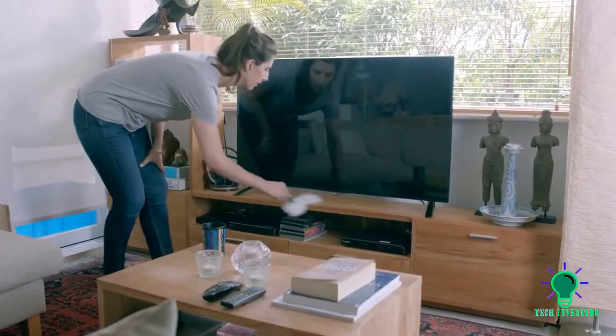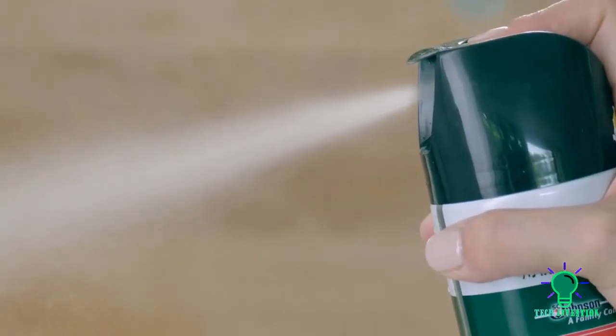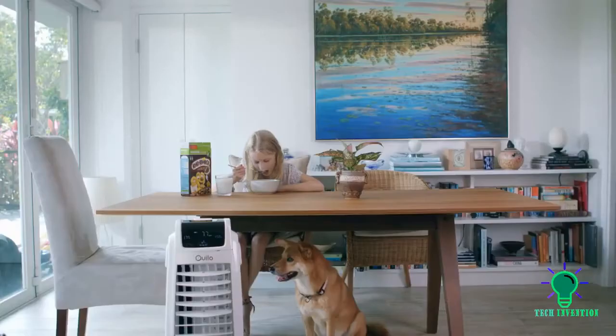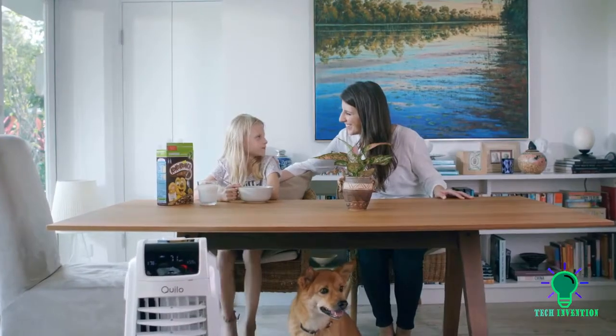99.97% of allergen-causing particles, such as dust, pollen, pet dander, mold spores, and particles over 0.3 microns are trapped inside the ultra-fine mesh of the True HEPA filter. The Quillo 2.0 is one compact unit powered to perfect your air.